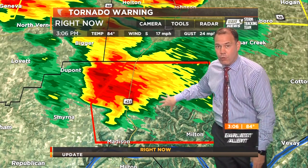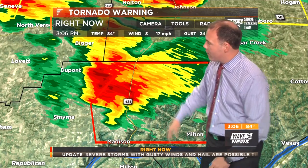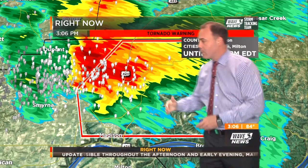Okay, so you're still under that tornado warning. Your tornado safe place is the lowest level. It's away from windows. It is making sure that you have walls between you and the outside area.